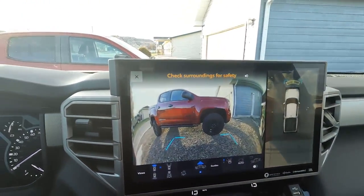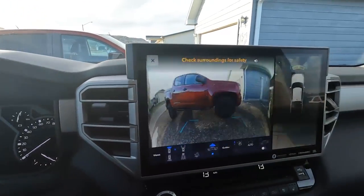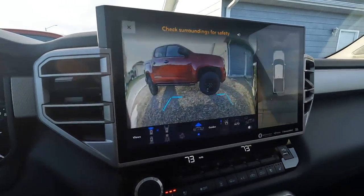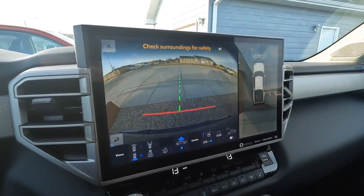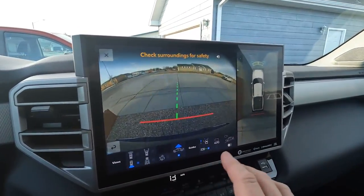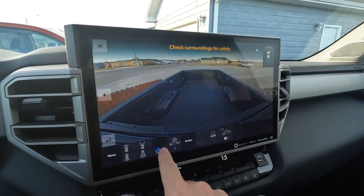Okay, it says check surroundings. Oh, and my seatbelt's not on. But there is the front camera, which I've had turn on. Let's check the views. Oh, these are the rear camera views. This is always a weird view, right? And then there's that view, and then the view into the bed. That's nice, right?